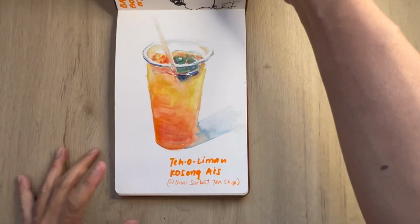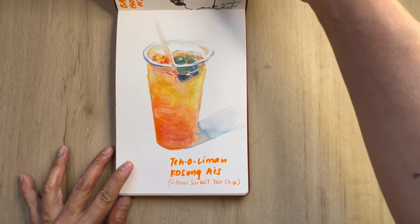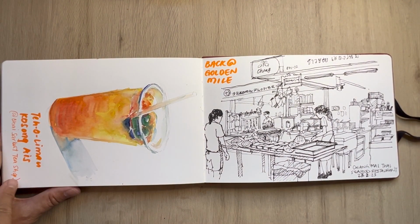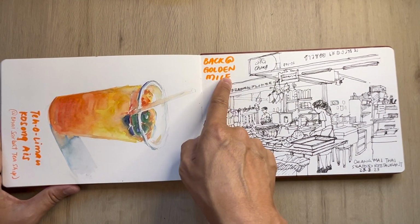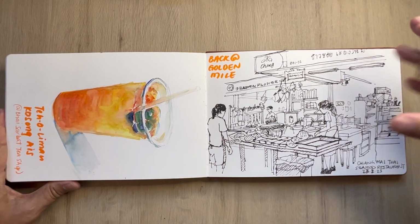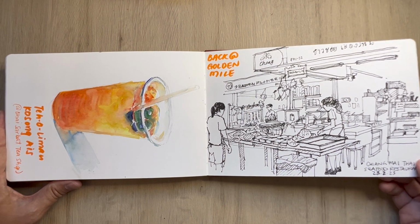And I made this sketch while I was there, sketching my iced tea over at the Bai Sabat Tea Shop. This is my second beverage, by the way. My first one was obviously the popular ginger milk tea. So I took Neil over to Golden Mile also for a sketch, and he truly enjoyed this space, seeing Little Thailand in a mall in Singapore. So this is called Chiang Mai Thai Seafood Restaurant.